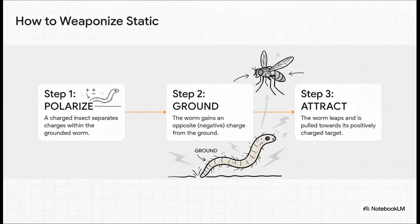It breaks down into three simple steps. First, a flying insect, which naturally builds up a positive charge, flies overhead. This polarizes the worm. It pulls all the negative charges up to the tip and pushes the positive charges down. Second, because the worm is touching the wet ground, all those positive charges flow away, leaving the worm with a net negative charge. And then finally, the worm leaps. Now it's a negatively charged projectile that's irresistibly attracted to a positively charged target. It literally gets pulled toward the insect in midair.